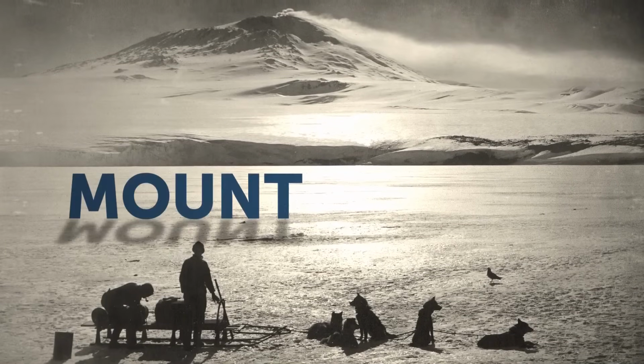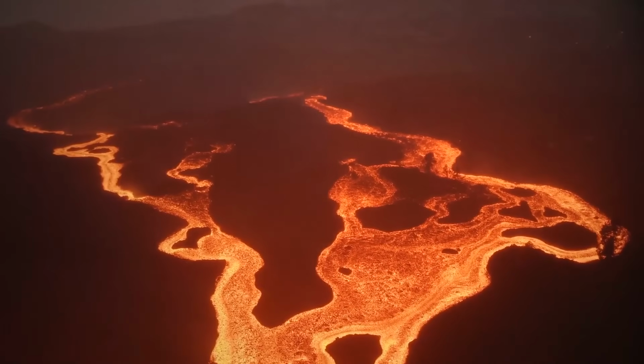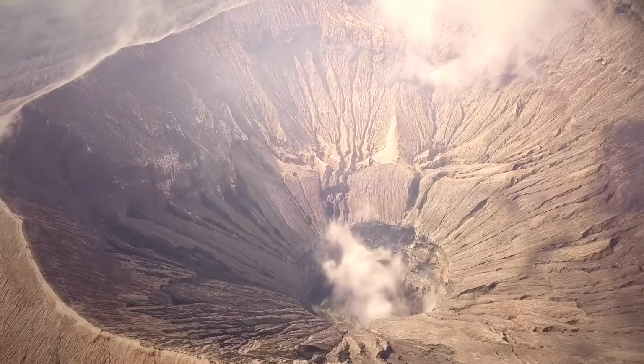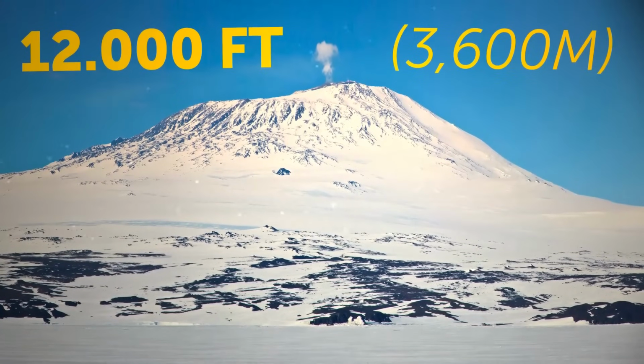The volcano, known as Mount Erebus, is the southernmost active volcano in the world with liquid magma and lava boiling for eons. Actually, Mount Erebus has been active for over 1 million years, and it's Antarctica's second highest volcano with a height of 12,000 feet.